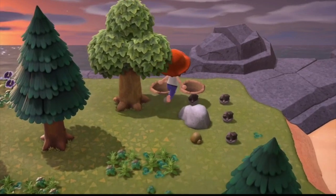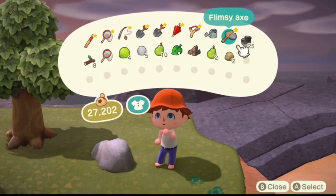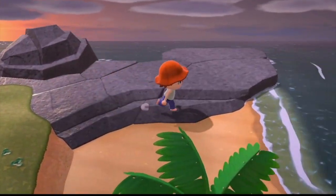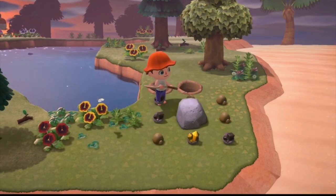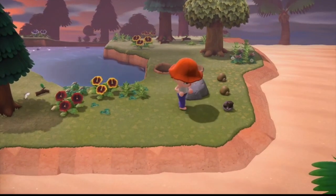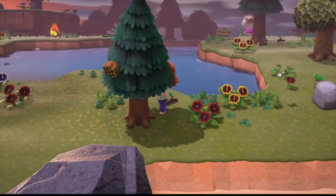Still don't think I've got enough for the shop, but we've got another couple of rocks, hopefully. Right, 25. So I need 20. I need five more to make 30. Got a bit of gold from that one. I know I should go and say hello to that duck.